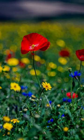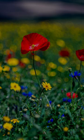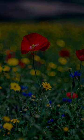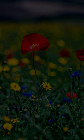And finally, using our close-up macro lens, we managed to pick out a particular poppy that was standing tall and proud with vibrant reds, and again all the vibrant colours around it, but we had a nice close-up shot of that.